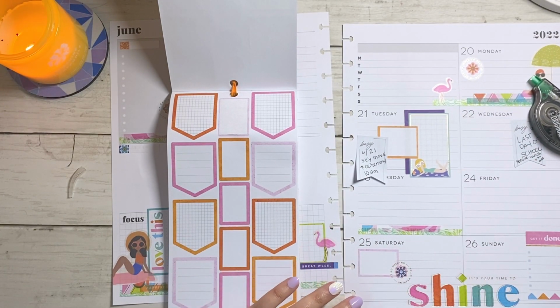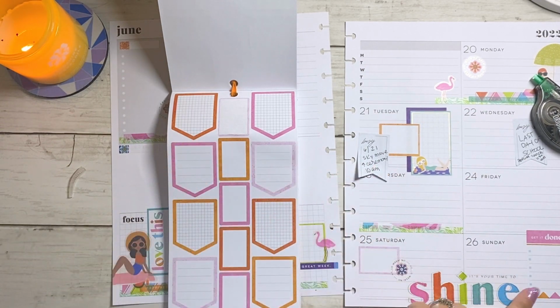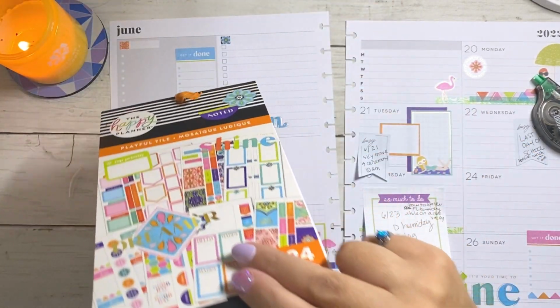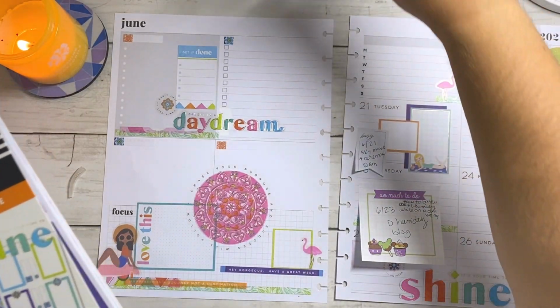I really like that. That's super cute. And we definitely need something green here. And then maybe like this blue color over here. So let's put a couple more boxes down really quick.